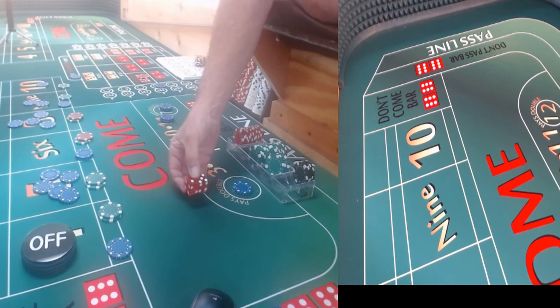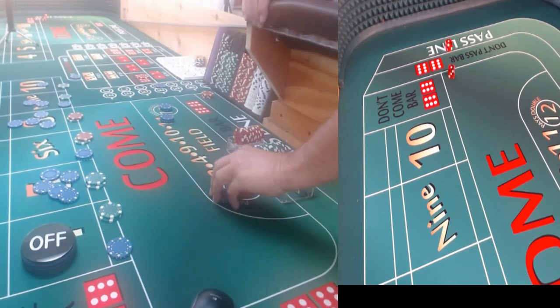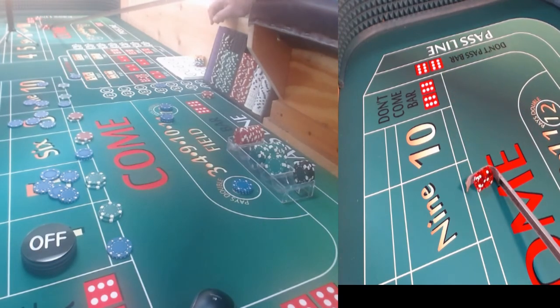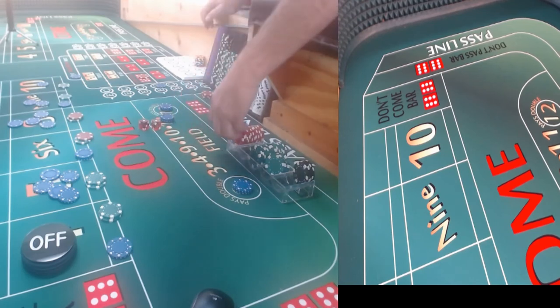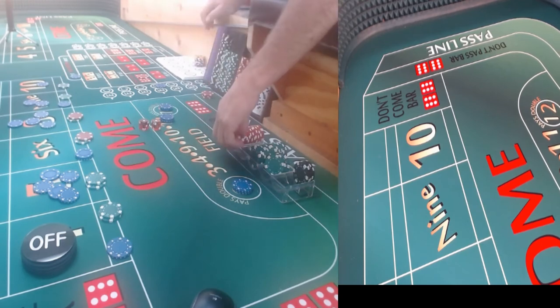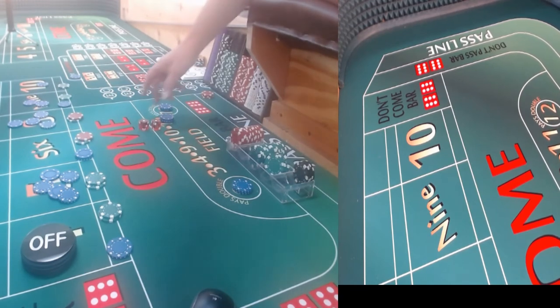Come out roll. Aces in both places. We'll take it. All right, so that's going to get me 30, but I lost 15, so we'll just get $15. But I've got to put $4 back up. Keep it back up.